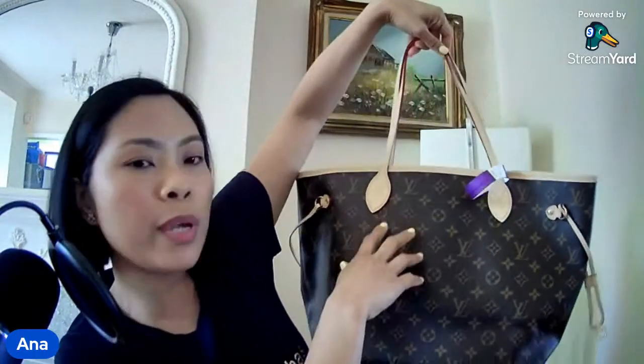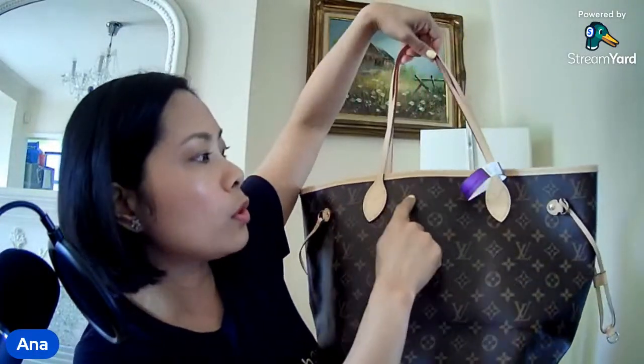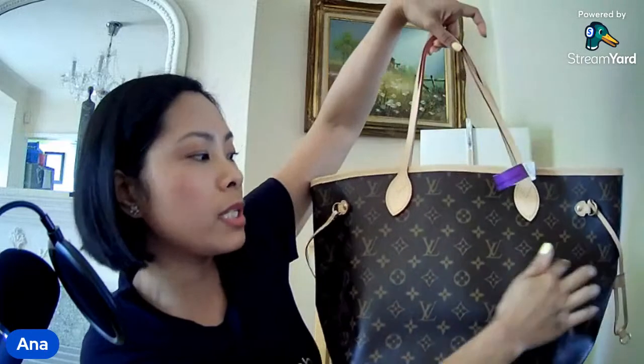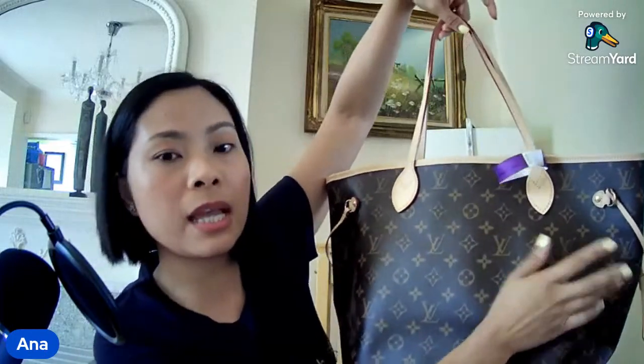So when I say the whole design of the bag, you know that the Neverfull should be designed like this: 1, 2, 3, 4, 5, 6. There should be 6 LV prints across. If your Neverfull has got 8 instead of 6, you have to question it, because the size of the canvas should have that. It's always going to be like that. So there are lots of patterns going on here.